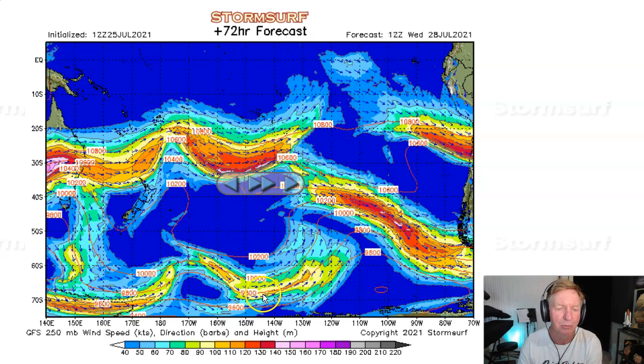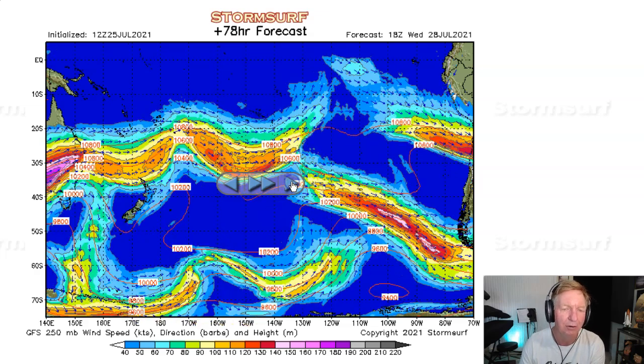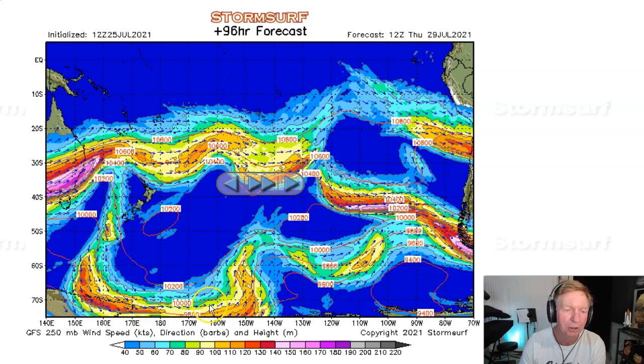Behind it, a big ridge takes over. See the northern branch of the jet here, southern branch here. In between, massive high pressure. The ice line at 63 south, so the jet is pushing south of the ice line over Antarctica proper and building only stronger as we get into Thursday.